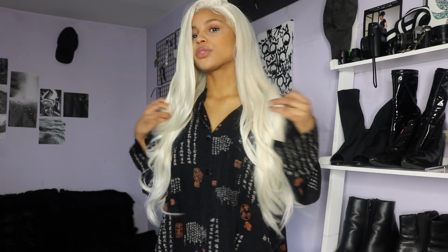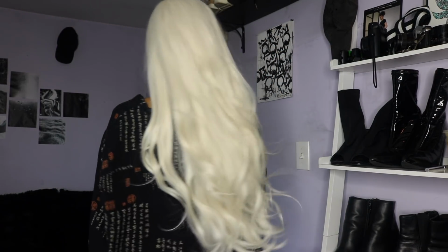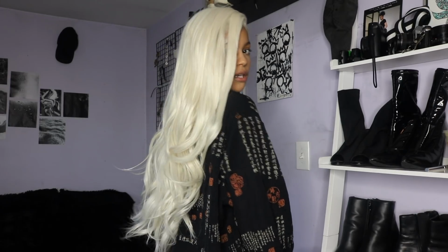I'll sit up for you guys so you can see the actual length of the hair on me. It's so long, it's so thick and beautiful. I'm going to turn around so you can see what it looks like from the back. On the side. This hair is just so nice, guys. I'm literally obsessed with it.